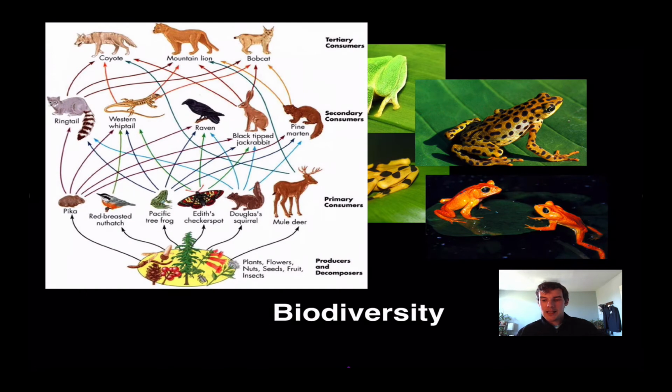So say in our Pacific Northwest ecosystem, and this is going to be the food web, we have Pacific tree frogs, also called chorus frogs. And if we were to eliminate those, or there was a disease that eliminated this frog, that means that a lot of the other species in this area could decline. So this pine marten, or this rabbit, even this raven, and that means that our entire ecosystem is affected, and we do not want that.